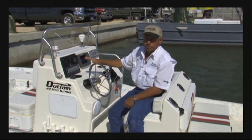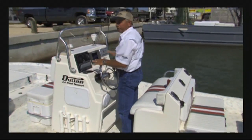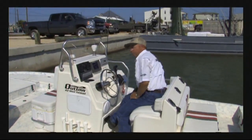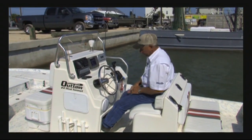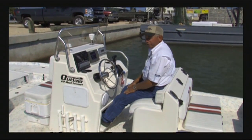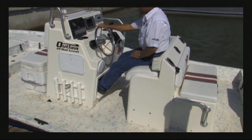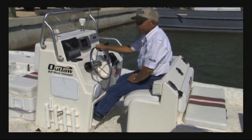When we designed our console, one of the first things we wanted to do was not only be able to stand up and drive the boat comfortably, but for long trips such as Baffin Bay or some of the trips we take from Port O'Connor into San Antonio Bay, we wanted to be able to sit down. We incorporated a footrest into the console itself with a backrest on the leaning post. This allows us easy access to drive the boat and be comfortable for long trips.